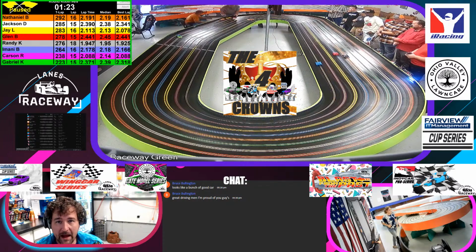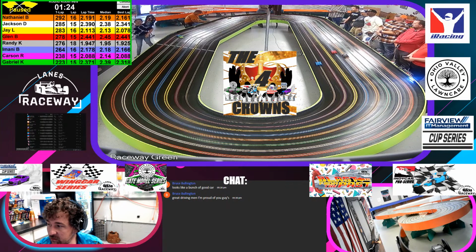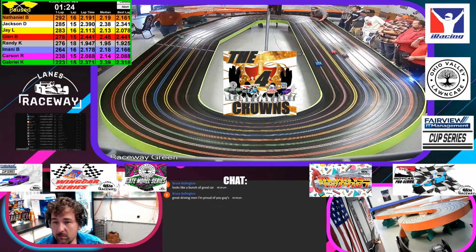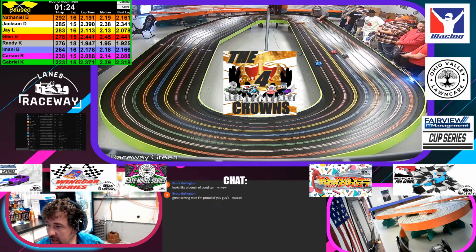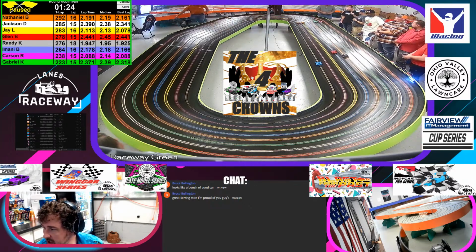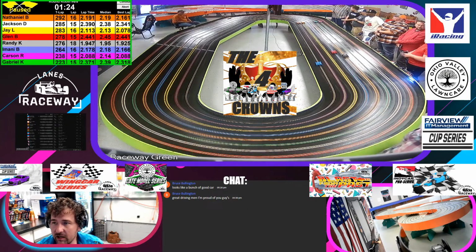Glenn Burden dropping back a little bit on red lane, but we'll see him kind of switch it up a little bit when he comes back to go on green and then finish up on blue lane. So don't count him out just yet. Him and Randy Kirtley there, just a lap or so different from each other. Randy going to be on his way back up also. And Carson and Amani and Gabriel pretty much in no man's land currently as he's been out for just a hair there.